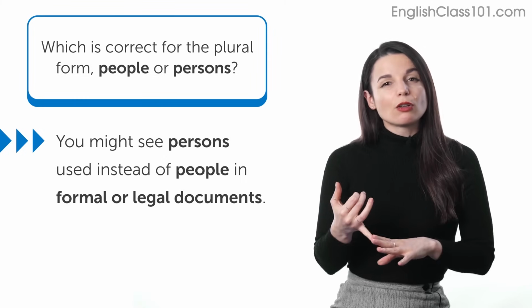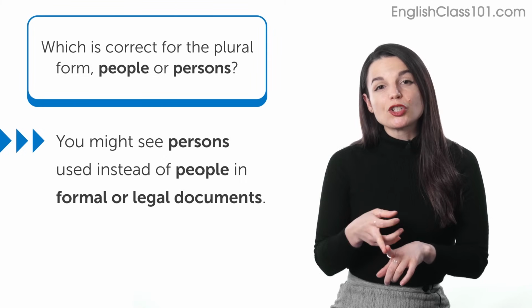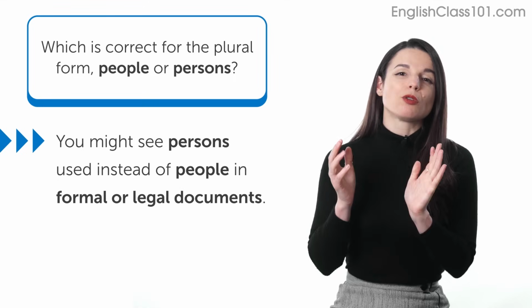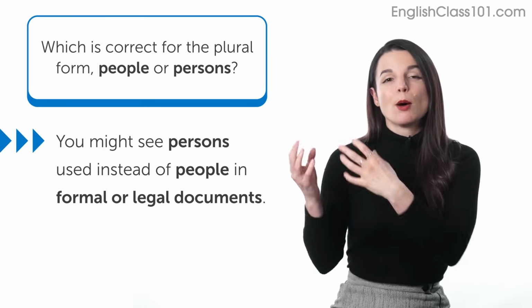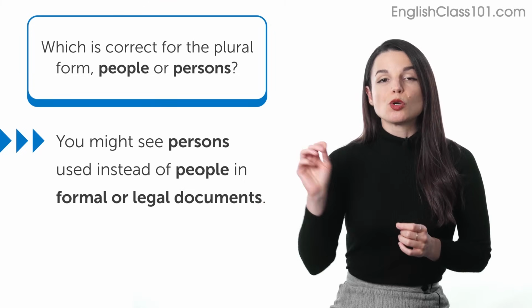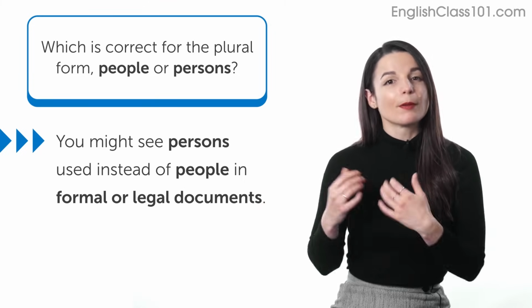In very legal or formal or perhaps official writing, like in rules and contracts and these kinds of things, you may see sometimes persons being used instead of people, like 2 persons or 3 persons, something like that.